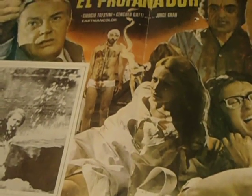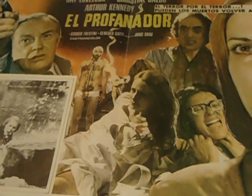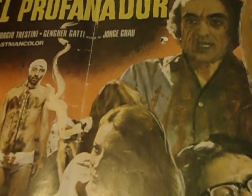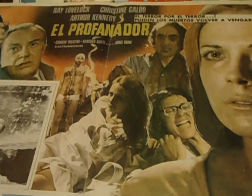El Profanador. How do we pronounce that? Profanador. Anyways, whatever you want. Not yet another name for the film that is known. Of course, if we go right over here, you know exactly what that is. But this is a Spanish, I guess, half sheet for Let Sleeping Corpses Lie.